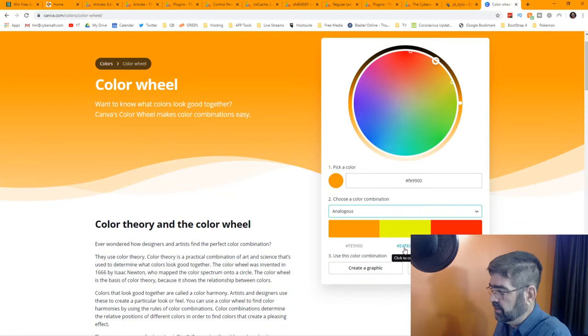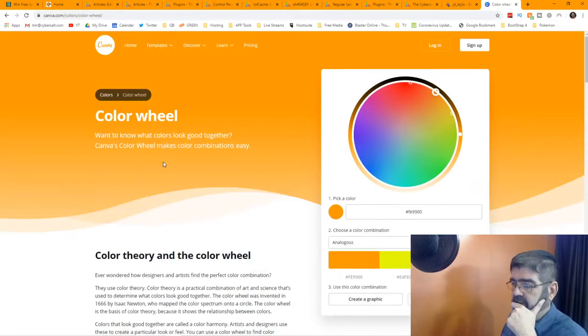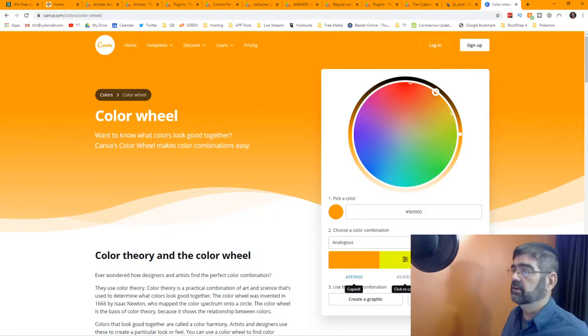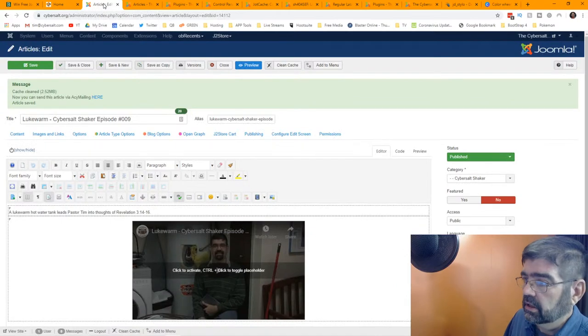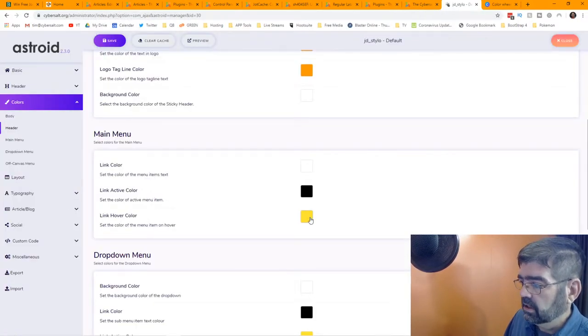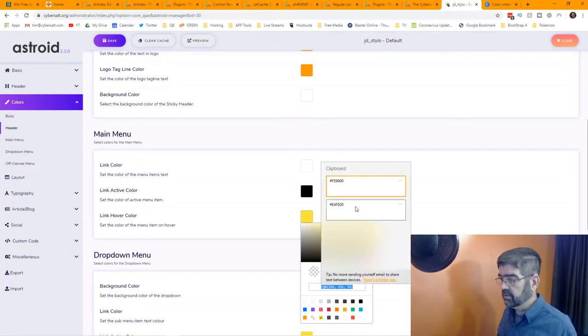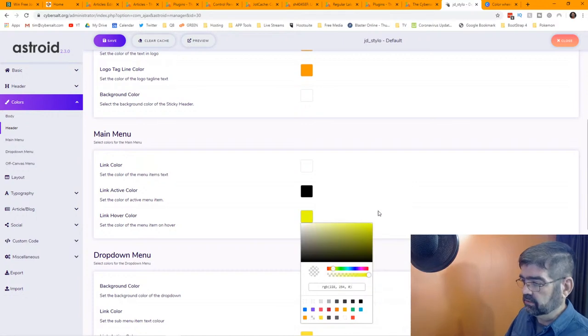Okay, so an analogous. So, click the copy. Hey, this is really nice. Way to go, canva.com, to test things out. All right, so I copied this. And I'm also going to click and copy this in here again because I cleared my cache. Now we're going to go back to here. And in here, I'm going to press Windows V, and I'm going to put in the yellow.